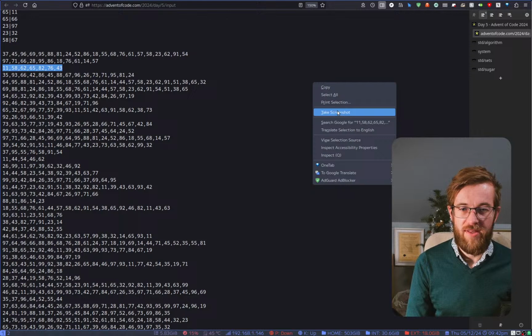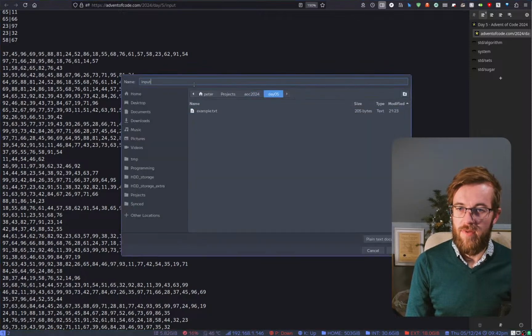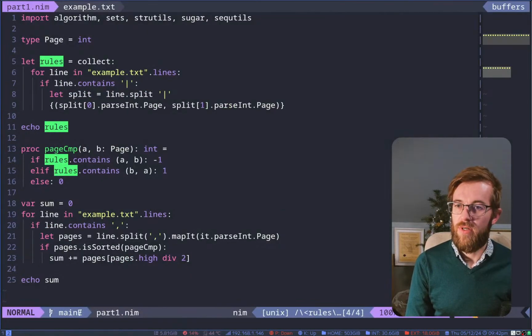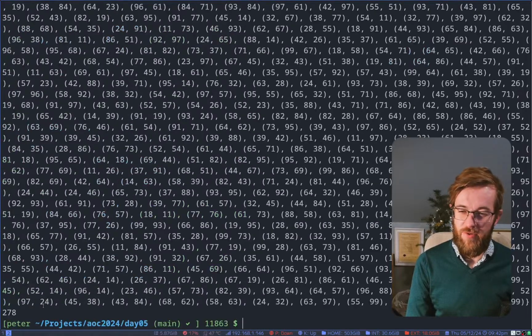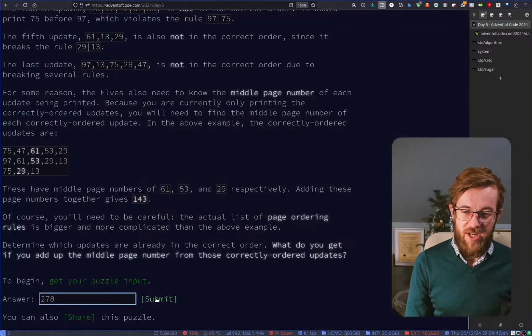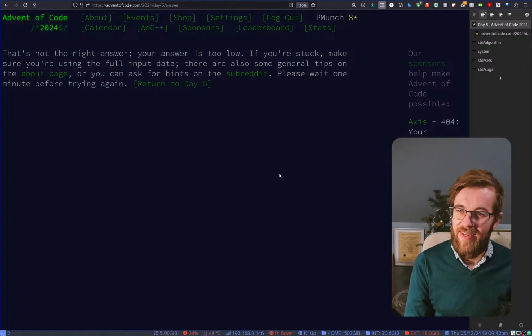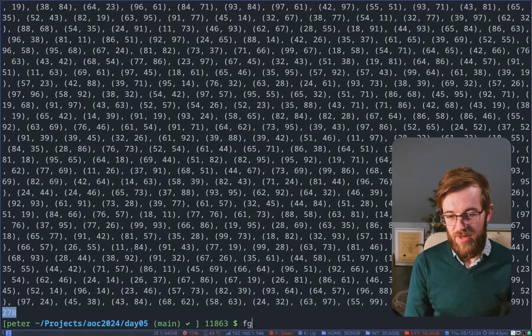Okay. Let's try this out on our, why won't you, don't select anything. There we go. Save this, input.txt. And let's try to run this on the actual input. Now, there's no guarantee that this is actually generalizable. It's not the right answer. Answer is too low.